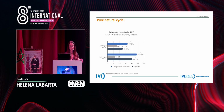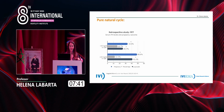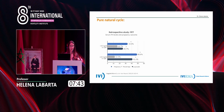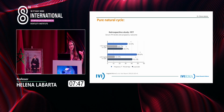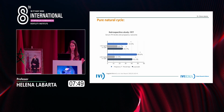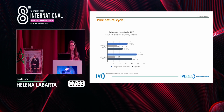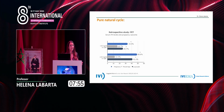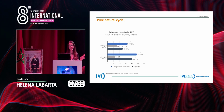Well, in this case, no external progesterone is given, and this important paper showed that those patients having a luteal phase deficiency, defined as having serum progesterone levels below 10 nanograms per ml the day before the embryo transfer, had significantly poorer pregnancy outcome.